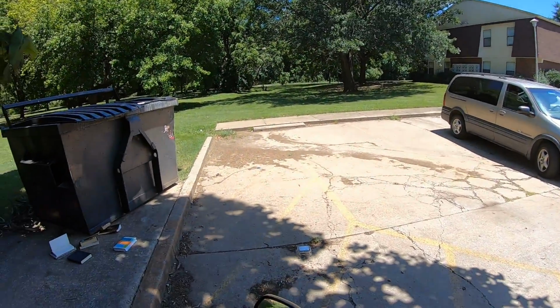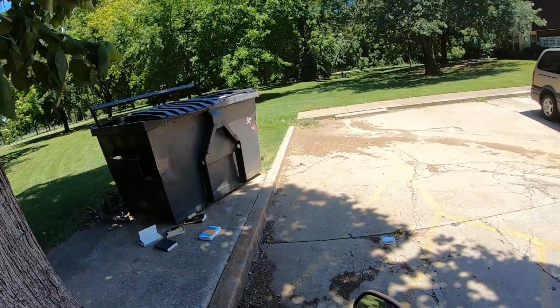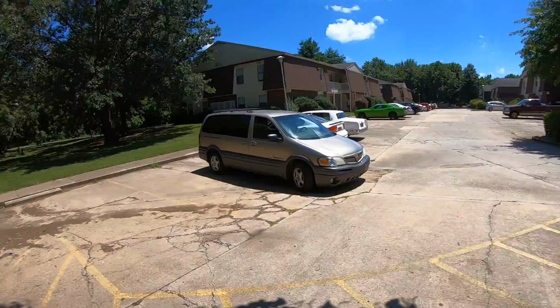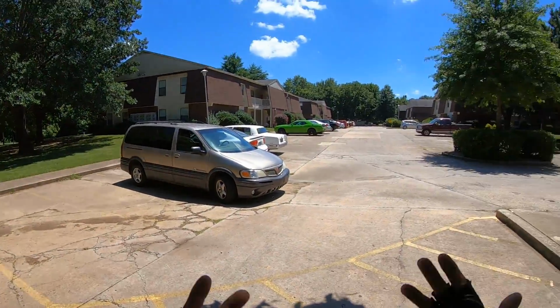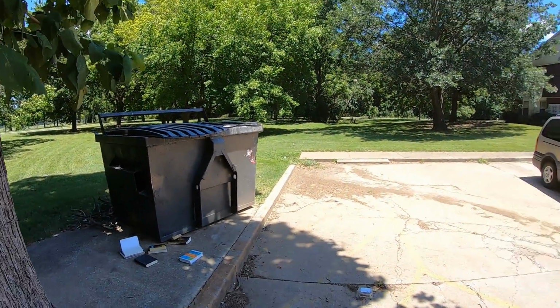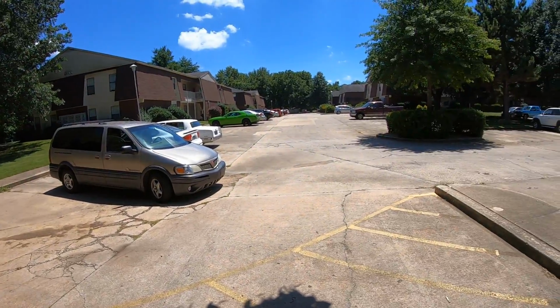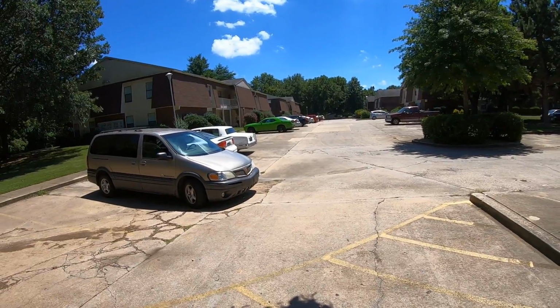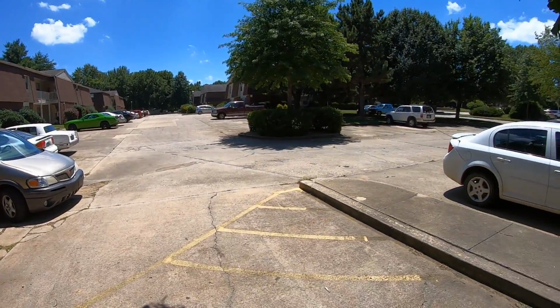Like I was saying, those townhouses are a prime location to find good stuff, and townhouses like it. Like these apartments are a little bit lower income, and I mean you find good stuff all over, no matter where you are. But there's some areas where it's just primed.